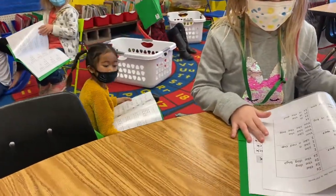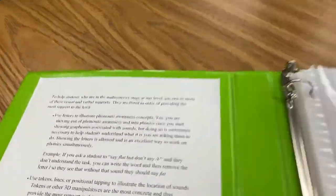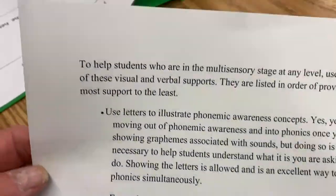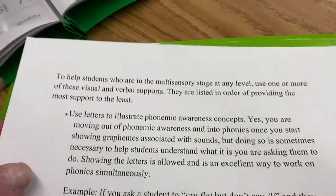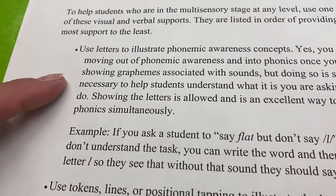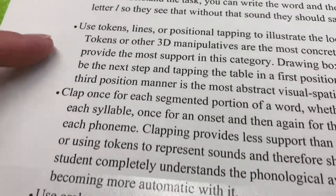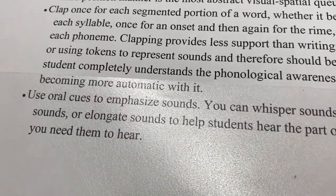Okay, come on up. So on this kind of stuff, I have my paper over here as a reminder. If kids are not understanding these, you definitely want to practice in a multi-sensory way. You can use letters or anything else to illustrate the sounds. You can use tokens, you can use tapping, you can use clapping. I was using the hand motions.